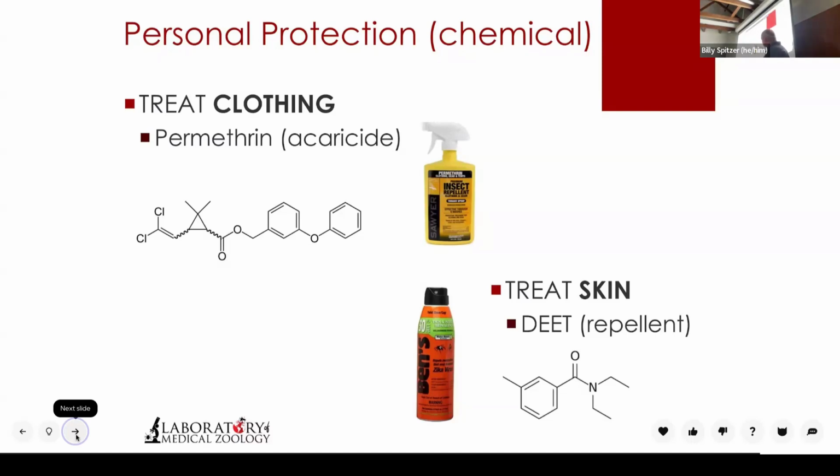That's treating your clothing. You can also treat your skin. So you can use repellents. DEET is one of them. Picaridin is another one that's very effective. And these you spray on your skin. It is precisely the same product as you would use against mosquitoes. The best percentage for ticks is around 30% DEET. You can get 100% DEET, but that's overkill, and 10% is probably not as good as 30%.